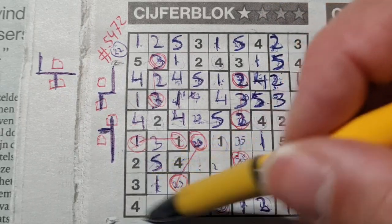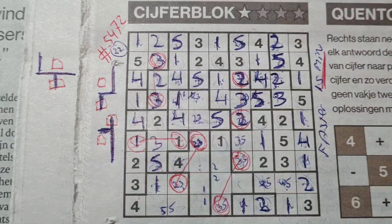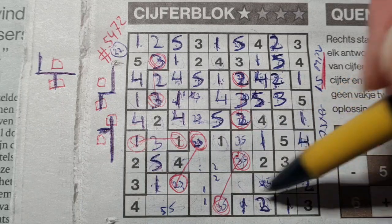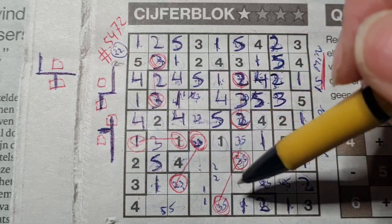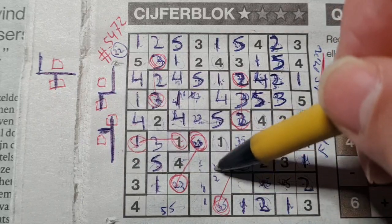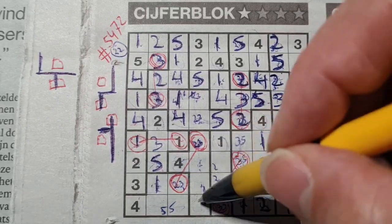So the 5 is missing here. So the 5 could be here, could be there. I'm stuck here. Wow. Well, these 2 boxes can be a 2 because we have a double 2 there. So the 2 should be here or there.